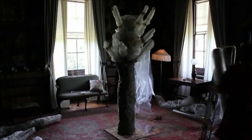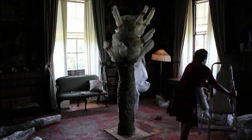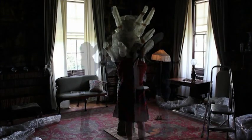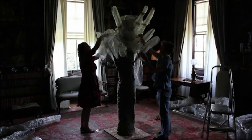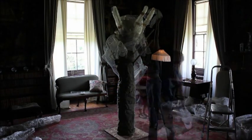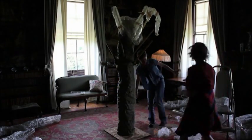So I had to create a main structure using wood and a wire mesh frame, and then all the branches and the leaves were recreated so that they could be slotted onto the main structure of the tree once on site, and made in multiples off site in my studio.